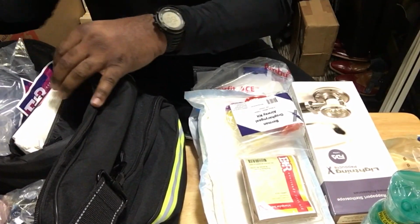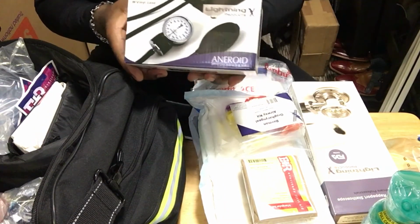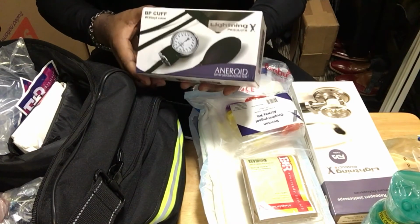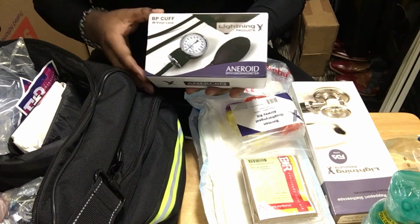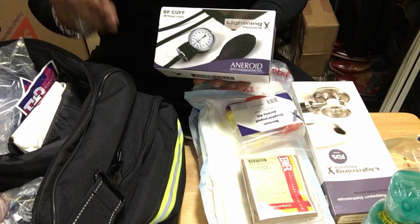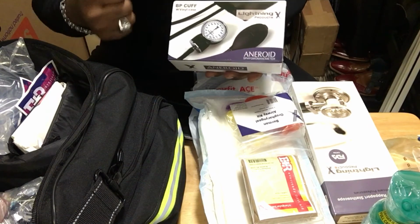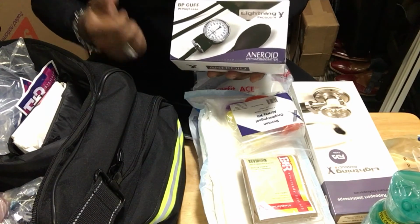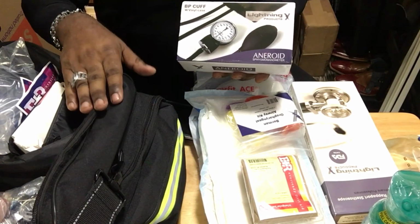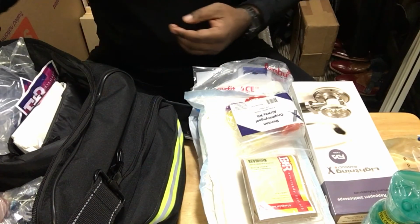All right. I also have a blood pressure machine. All right. We know that high blood pressure is a huge thing in our community. So you have to keep up with your blood pressure, especially if you're losing blood. If there's an injury where you are losing blood, first thing you want to do is stop the bleeding. And then once you stop the bleeding, you stabilize the injured person. Once you stabilize them, you want to check the blood pressure. All right.